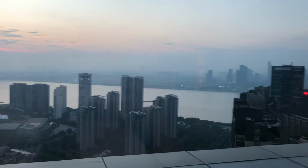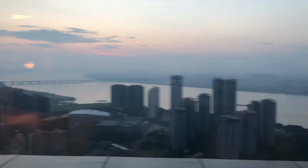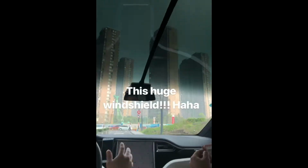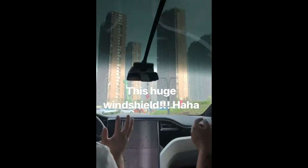We immediately went straight to our hotel rooms, and this was the view from mine. Have you guys ever been inside a Tesla before? Because it is my first time and it's amazing. Yeah. We're all freaking out. The door situation though might be the coolest part. Clearly I was intrigued by this giant windshield and doing some very basic Instagram stuff.